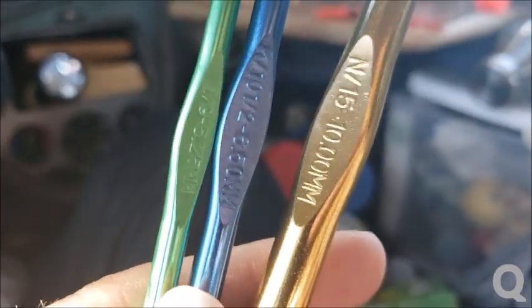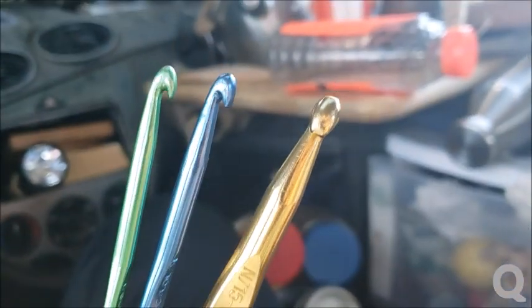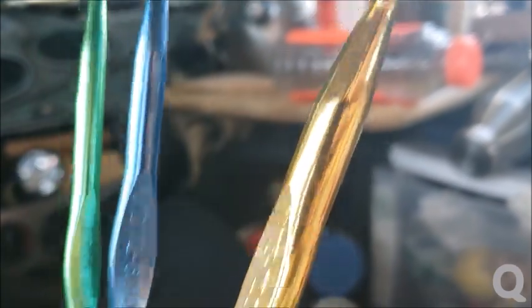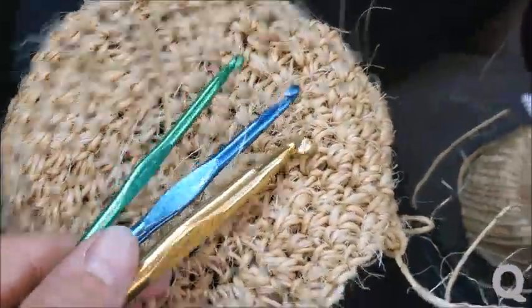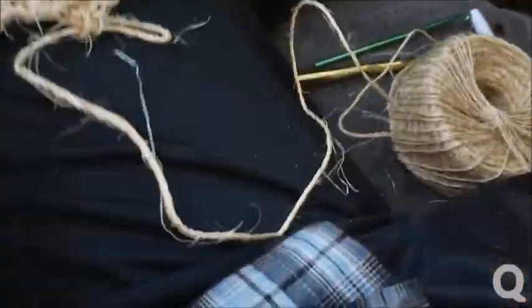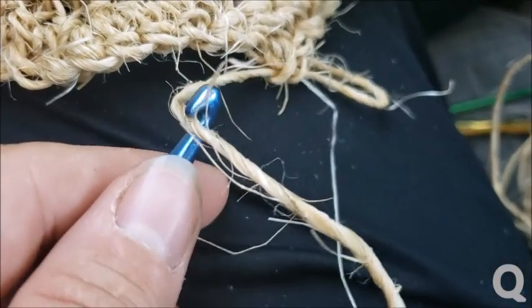So I don't usually refer to the sizes for these crochet hooks. I usually call them greeny, bluey, and goldy. Which do I need? And for this particular project, it's bluey. That seems to have the best hook.